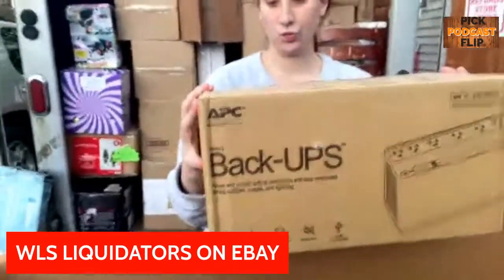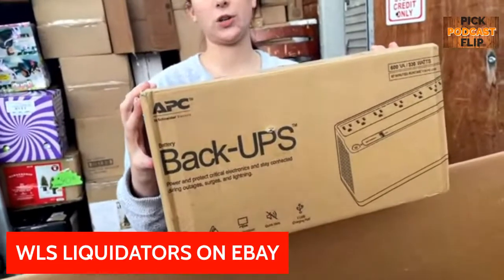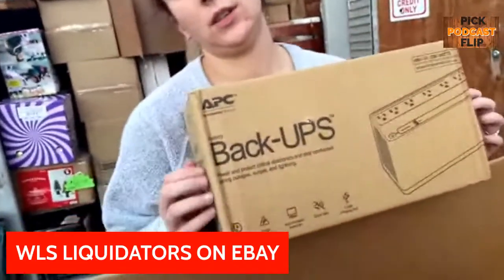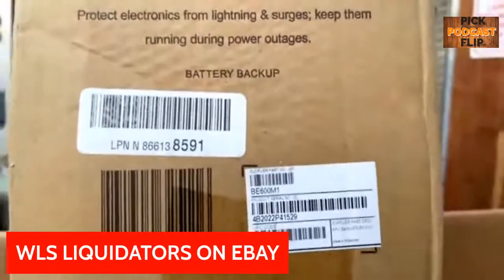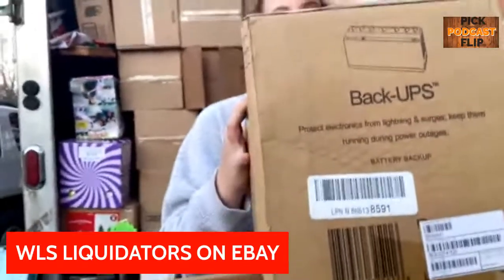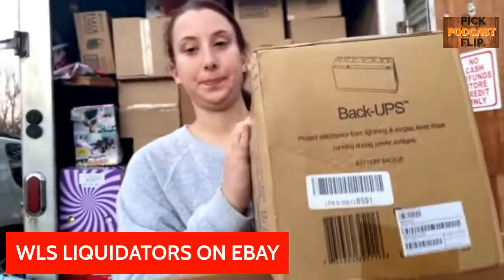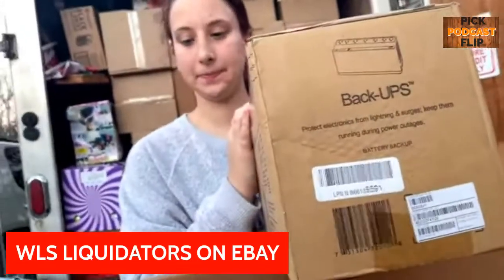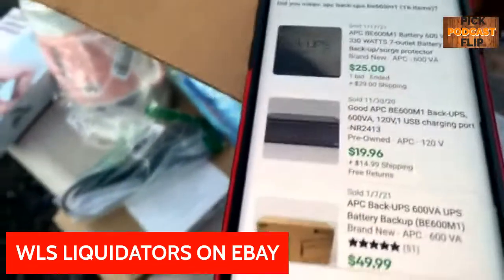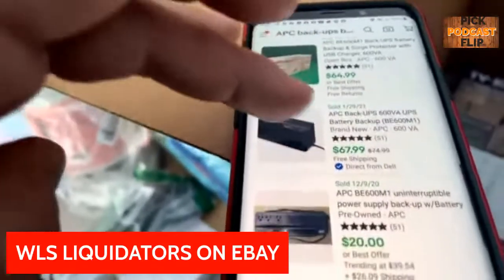APC, that's a good name. APC battery backups. I think we're going to need more than that. Would that be 330 watts? 330. Can you move it around just a little bit so we can see what it is? Right there. I got it. BE600M1. Let me back up. I got to do this again. APC backups. Third time's a charm. Come on. APC backups. BE600M1. Well, there's 50 plus 37. Trending at 62, 65 free shipping, 67.